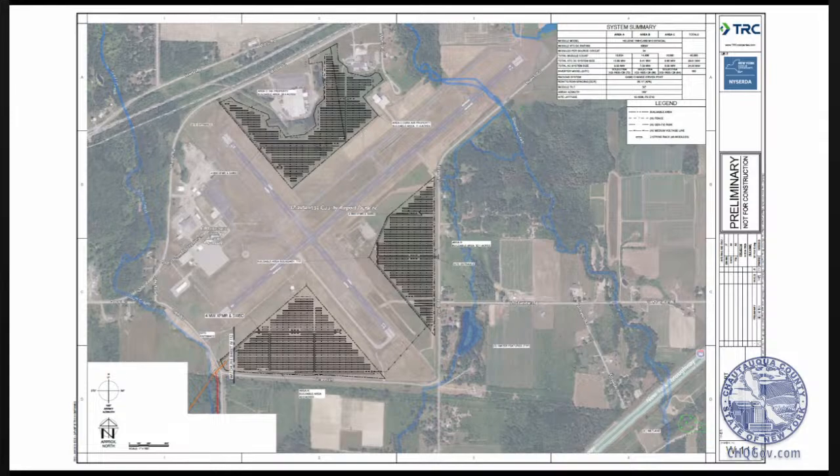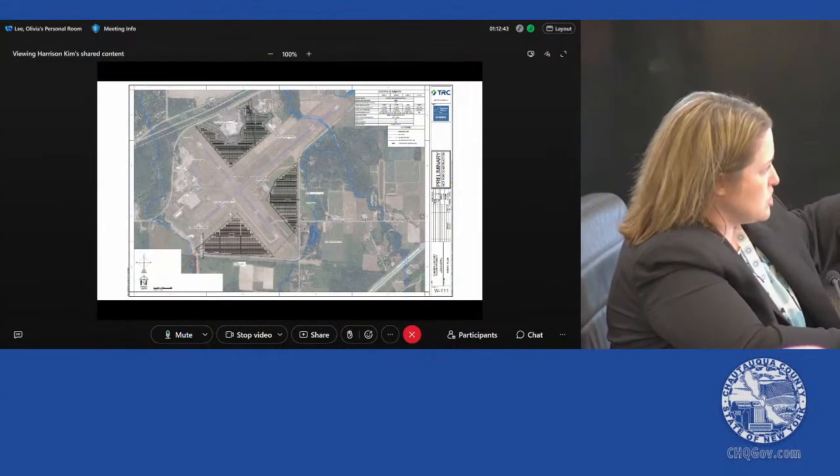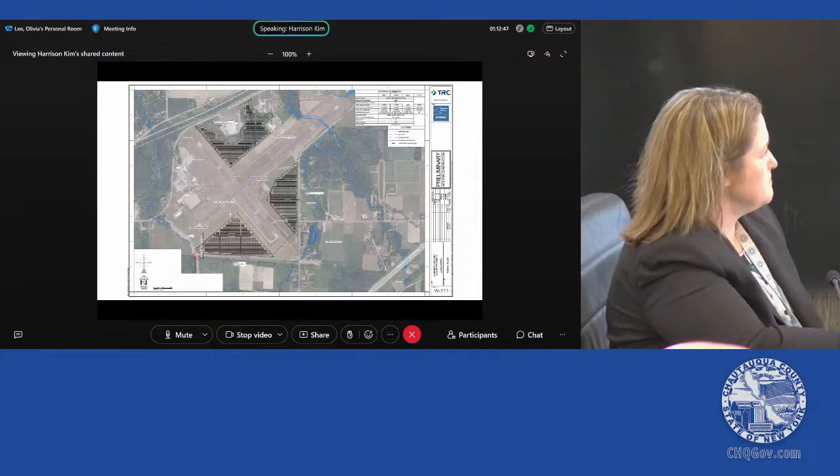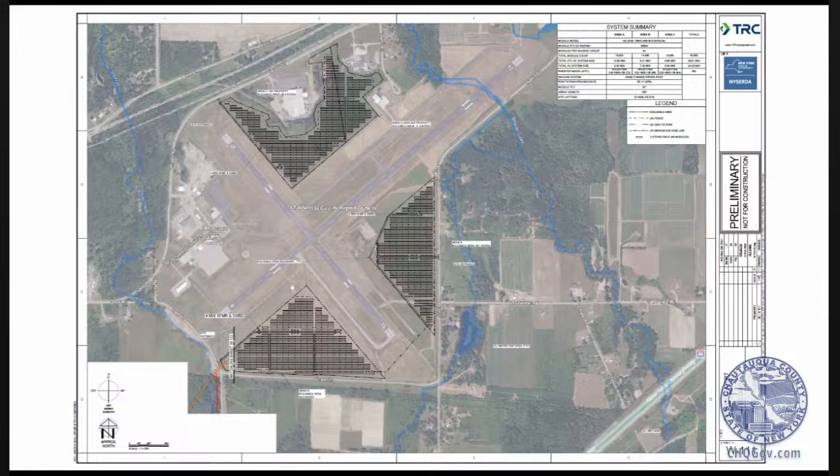Harrison, I did just want to add, for those that are here and see the map, that the area to the north is not the airport's. So that's a neighbor that has agreed to work with NYSERDA as well. And there would be a connection, though, under the runway. Yes, thanks, Shannon. Yep. We are thinking about a horizontal boring, so there will be no impact to the runway at all. All the cabling would go underneath without any kind of impediments foreseeable to airport operations.